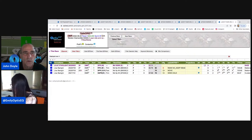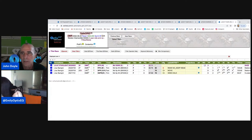But he didn't move forward because they kind of routed him. So he's getting back to sprinting, and that's what I was thinking. If he can get back and maybe even improve on the original figure, he's got a possibility. Let's just assume that the distance wasn't right for him. You see, he was hard ridden in that race. He gets a drop. I thought this horse had a little bit of a look in that fifth race.